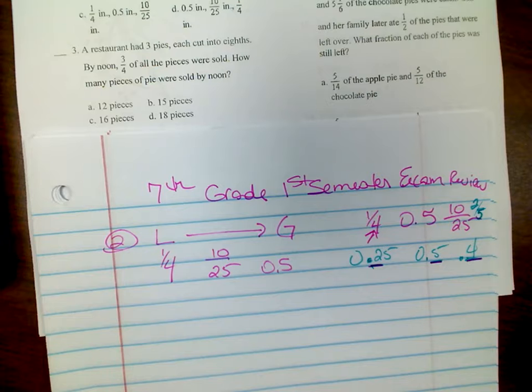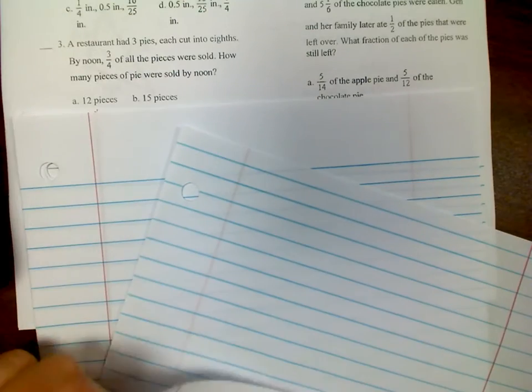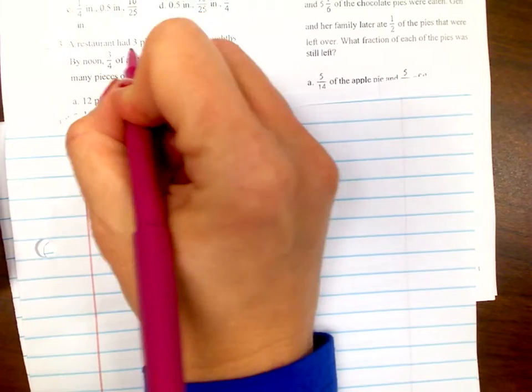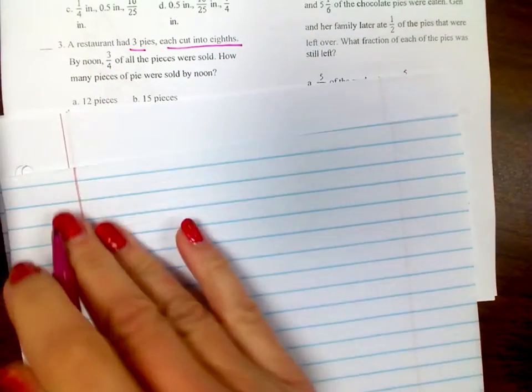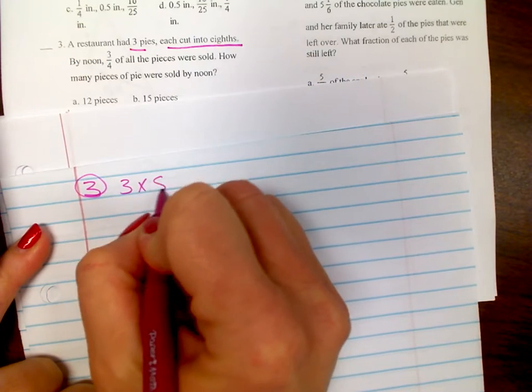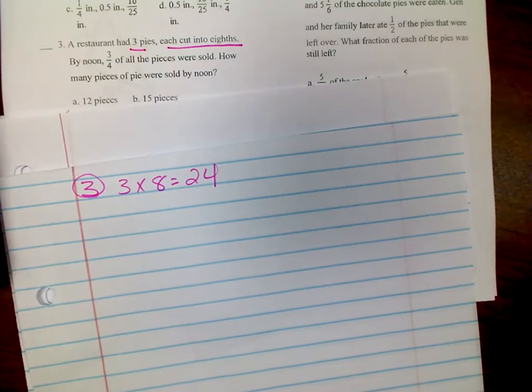Number 3. A restaurant has 3 pies cut into 8ths. By noon, 3/4 of all the pieces were sold. How many pieces of the pie were sold by noon? Okay. Got to look at the wording, word problems, take it one thing at a time. So, restaurant had 3 pies cut into 8ths. So, first thing I want to do is 3 times 8 to find out how many pieces I have. That gives you 24 slices of pizza.